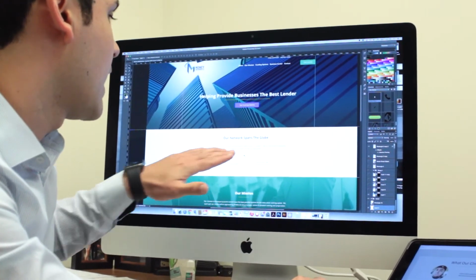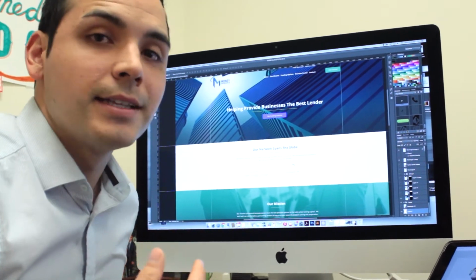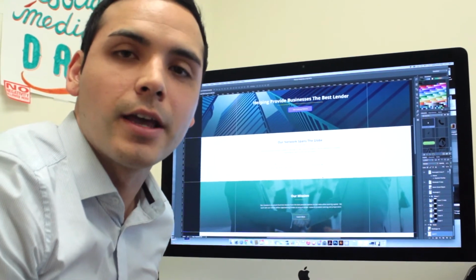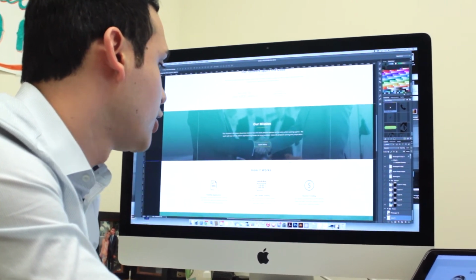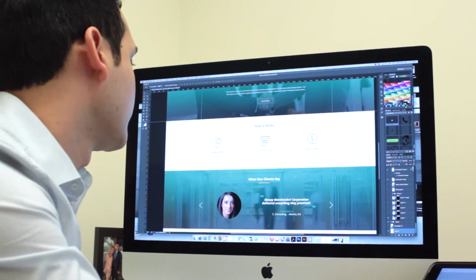Notice that we're keeping the type very simple, one or two or three lines at the most, because people nowadays don't read on the internet. They only skim. They only look for the content that jumps out to them, looking for keywords or photos or anything like that.